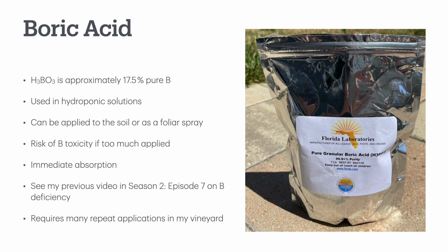Boric acid is commonly used in hydroponic solutions. It is H3BO3 and is approximately 17.5% pure boron. It can be applied to the soil, as I've done in previous experiments last year, or as a foliar spray, but the danger of foliar spray is to apply too much and get boron toxicity. The benefit of this treatment is that it has an immediate absorption of the boron to the plant.